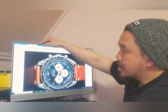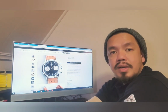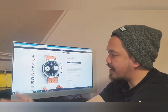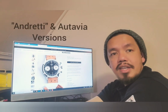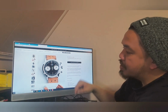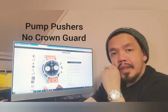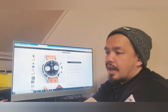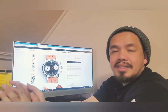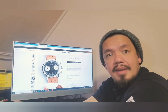Another Grail watch that I like is this Heuer 7721, which is a Heuer Carrera. It comes with a bunch of different variations, like the Mario Andretti. This is also a manual one, pump pushers with no crown guards, and a reverse panda like the previous one. So I thought real hard in trying to find a watch that's going to be maybe sub 5,000 and still have a reverse panda and a manual wind.